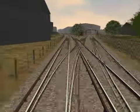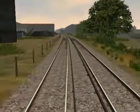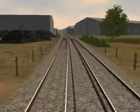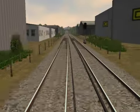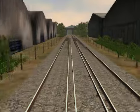The lines continuing on ahead avoid Portsmouth and carry on to Corsham and Southampton. We diverge off to the left. Just after the junction on this line was Harlington Racecourse Station, opened in 1891 to serve the racecourse.